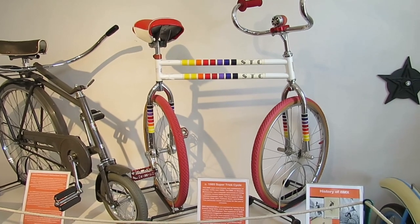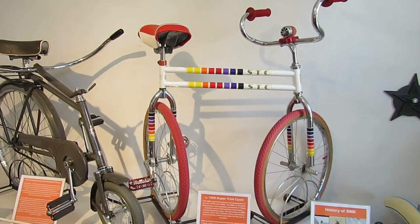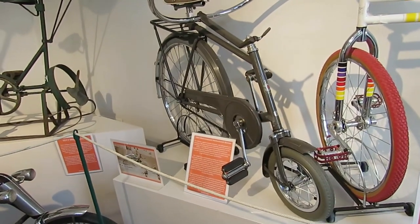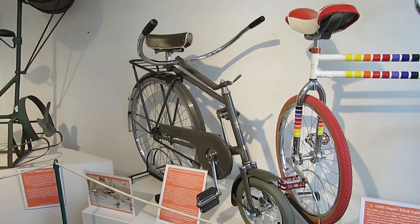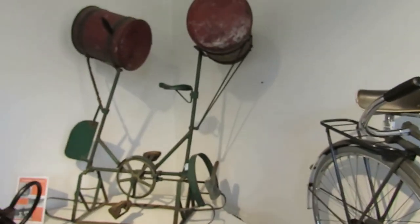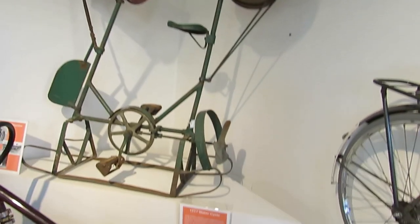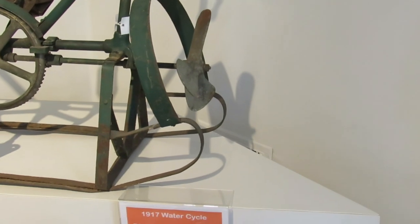This is a 1985 Super Trick Cycle. So both the front wheel and the seat steer. Kind of like a bicycle, kind of like a unicycle. This is a 1964 Dedem Start, Netherland Strano. Probably mispronouncing the name. This is an amphibious bicycle where the rider and the bicycle is underwater except for the buoyancy tanks. And it has a fin for steering and a propeller for pushing.